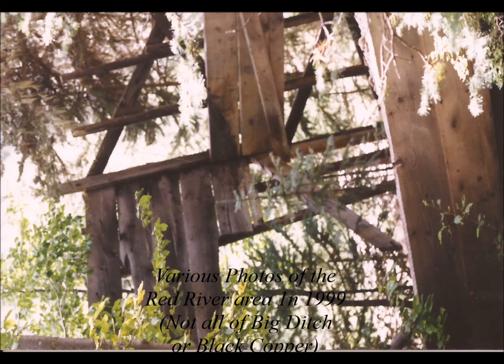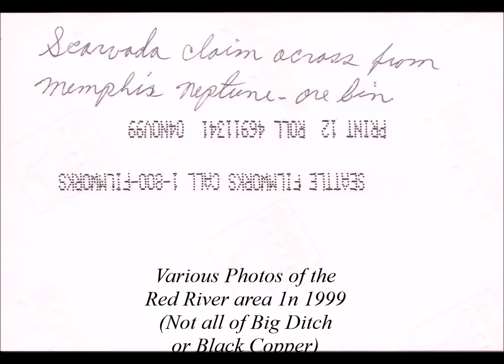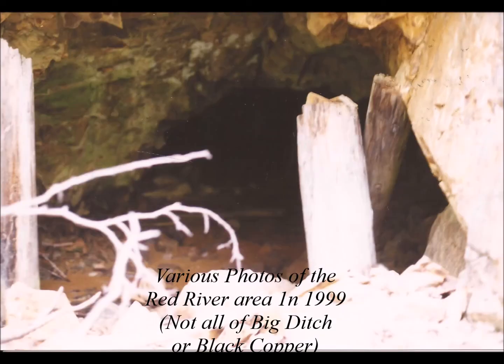And here is a section not far from Foster Park. You can see the town of Red River. And then this last picture is close to the old Red River Pass Road. In fact, you can see this is a section of the road, and this is a section of the road. Town of Red River in the bottom.